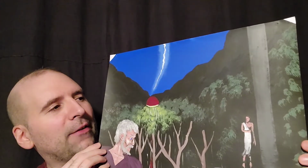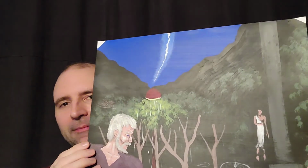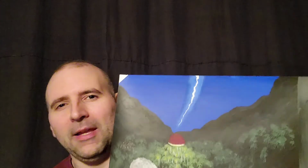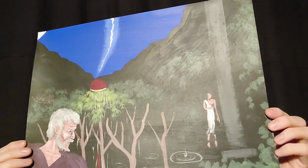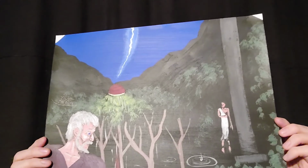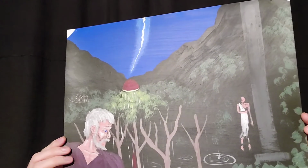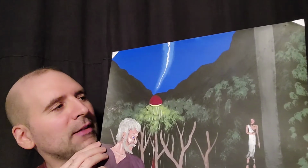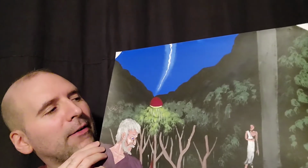I have a very interesting painting to show you tonight. It has a lot of elements that I put in some of my other paintings, elements that I really enjoy quite a bit. Got the blue sky. It's dark. It's still nighttime, but morning should be coming soon. You got the lightning, I think, placed in the proper area.